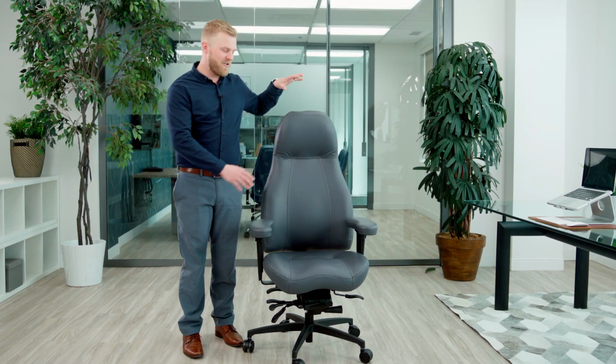Here we have the Ultimate Executive High Back, or the 2390. This is the deluxe version. So, talking about what makes this chair special and some of the different features and benefits. We'll start with the high back and the shape of this here. So we have that built-in headrest.